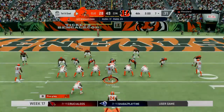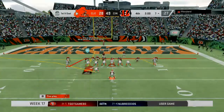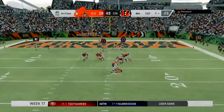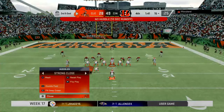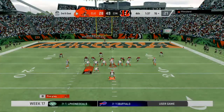So the Browns in possession of the football here as we get you reset. They've got it first and goal as they look to punch in a late score. To throw, Mayfield. Rush coming, and he's taken down. Carl Lawson, he continues to wreak havoc in the offensive backfield. Sack number 16 on the year.